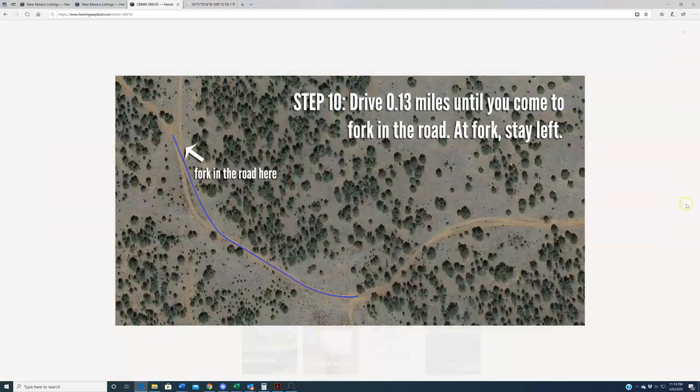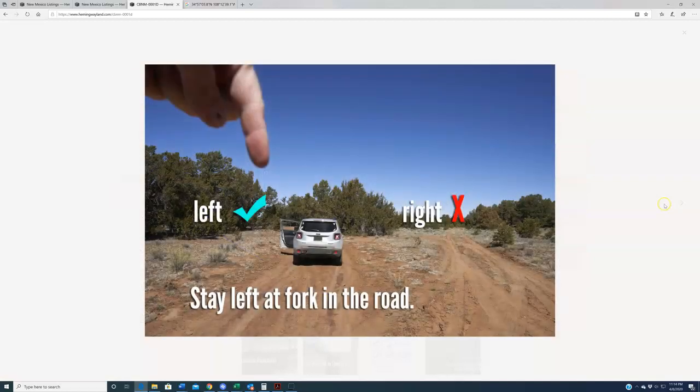Okay. Going this way, you're going to go about 0.13 miles until you come to another fork in the road. At that fork, you want to stay left. And this is what that one's going to look like. So if you go to the right, you're going in the wrong direction. Don't do that, people. Don't do that. Stay to your left, go this way.